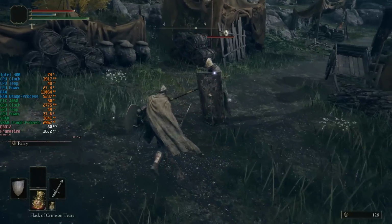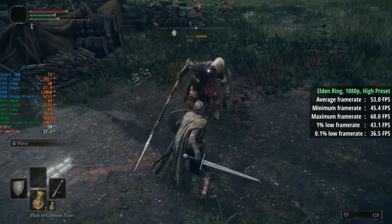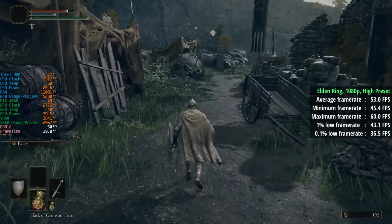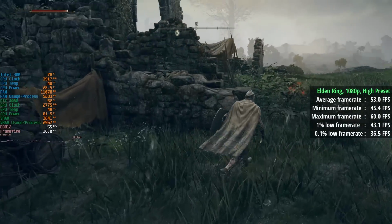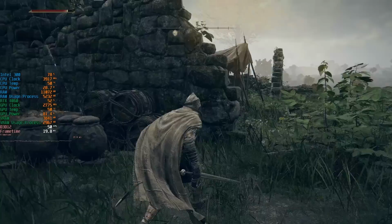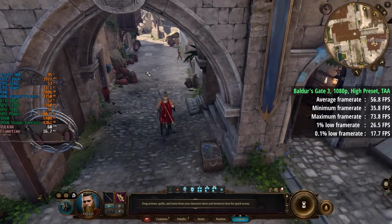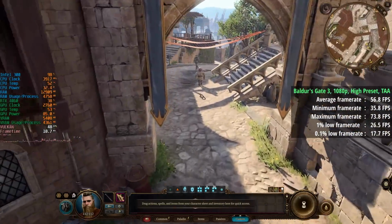Elden Ring up next. We couldn't quite hit the 60 FPS cap, but we came pretty close. Again, and as expected, there were a few dips and drops, but nothing significant. Some older generation i5s would probably do worse than this, to be honest, but that's a video for another day. Baldur's Gate 3 also averaged 50 something, though there were a few more noticeable stutters and frame time issues, especially in and around the city.